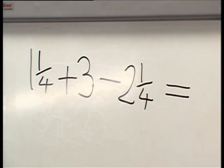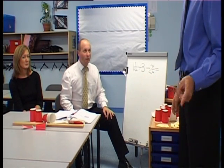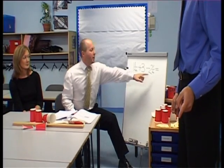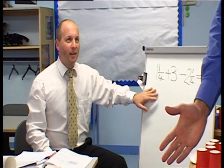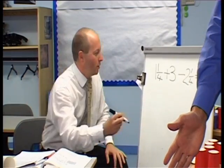Right, and what are you doing there? Seeing how many there are, how many cups I have altogether. Right, you're actively counting them. What does that sign tell you about here? The math story is now coming to an end, so I'm going to work out how much there are altogether so I know what to write down. So how much is there altogether? 2 cups. Excellent.